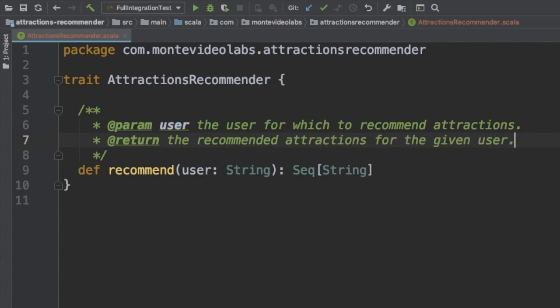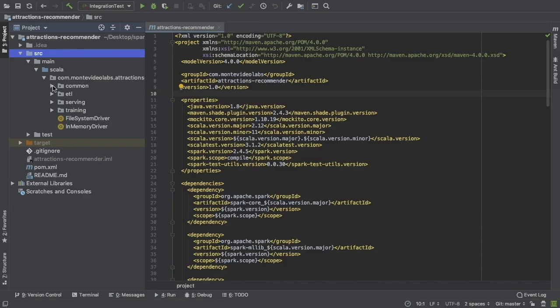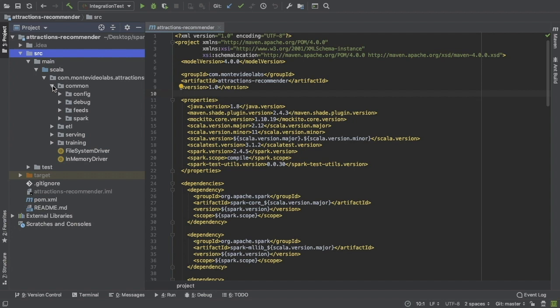In our case, we decided that our different components should be implemented as different Scala packages, but they could as well be different modules or different repositories, and they could even be implemented in different languages as long as they comply with the feeds contracts. We also added a common package, which contains definitions and utilities that are shared by many components.